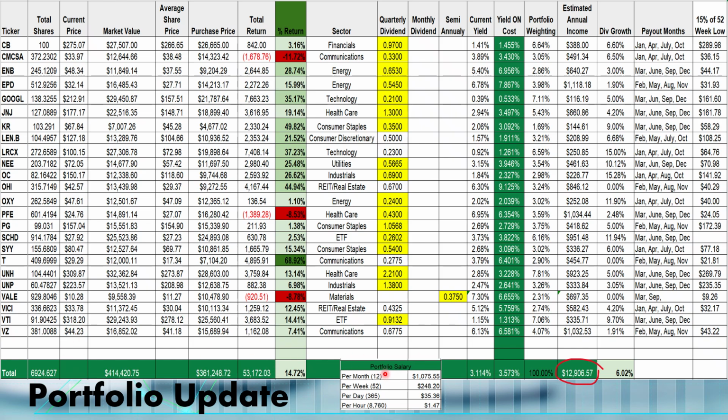Now, the salary of the portfolio currently per month is $1,075.55. Per week, $248.20. Per day, $35.36. And per hour, over the 8,760 hours of the year, $1.47. Current yield of the portfolio is 3.114%. My yield on cost, 3.573%. And this is what I'm focused on. That's why it's circled over here in red.